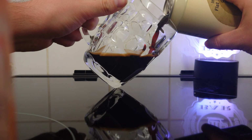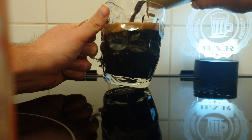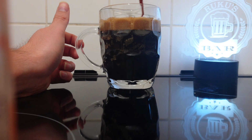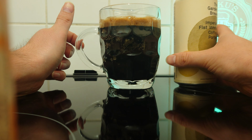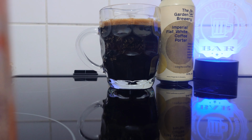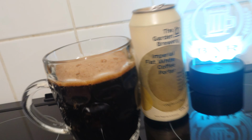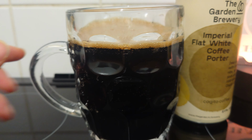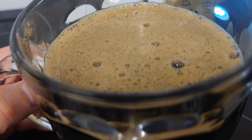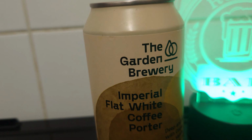Pours quite nicely. Looks a little bit on the thin side, but probably very, very smooth. Hissing like an absolute... I'll leave you to work that one out. I'm going to lift you up. Here we go. Nice thin head there, sandy colour, completely black. There we go, look at that, sandy colour. Small compact bubbles, the odd big bubble there. And there's the can in more detail.